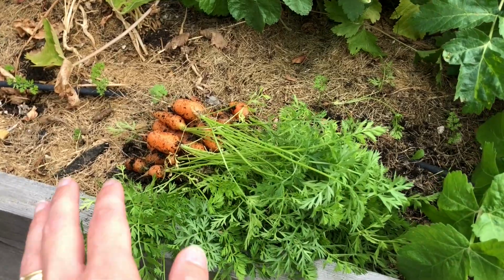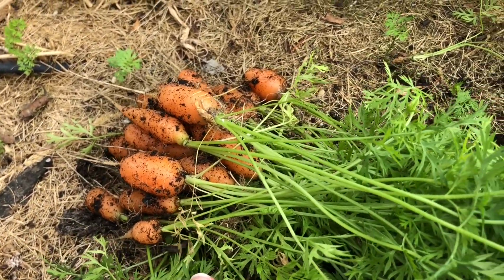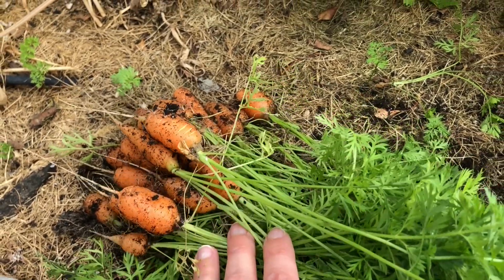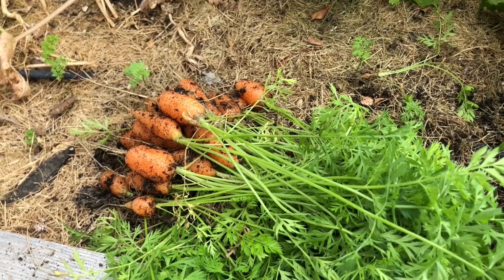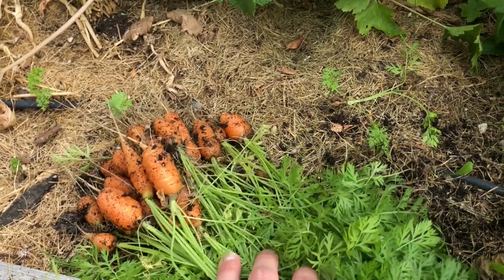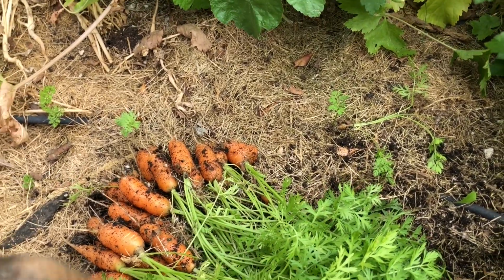So I've already pulled up a few carrots here. I can't remember when I planted them, but I'll double check. I don't even know if I've written it down. I think it was in August, so they've been in there a few months now. So that's a small selection there.